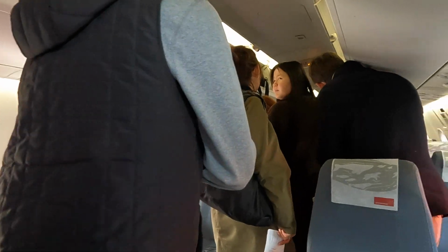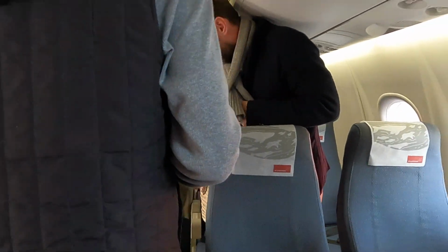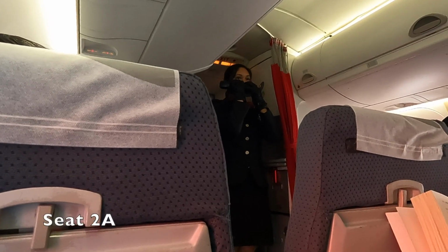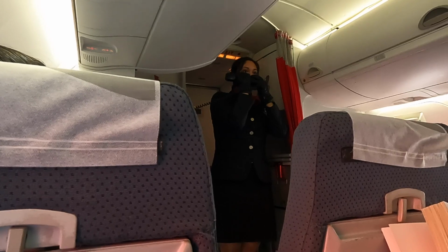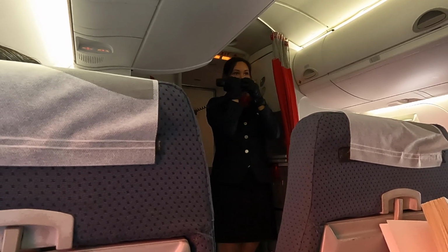By the window. Right, thank you. Seat is over there. Ladies and gentlemen, we would like to welcome a new passenger from Ilulissat. Welcome on board this Air Greenland Dash 8 bound for Nuuk. Our captain today, Robert Evanson, has estimated the flight time to be 1 hour and 15 minutes.